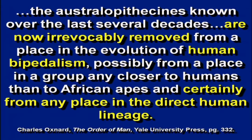And although an evolutionist expert in this field, he said, the Australopithecines known over the last several decades are now irrevocably removed from a place in the evolution of human bipedalism, meaning walking upright on two legs in a human fashion, possibly from a place in a group any closer to humans than to African apes, and certainly from any place in the direct human lineage. Now, he's a confirmed evolutionist. He's not saying this because he wants to. He's just saying if we go with the facts, like Joe Friday used to say, just the facts, ma'am. He said if we go with the facts, it's indisputable these have no place in the human lineage. They're nothing but a fourth type of great ape that went extinct, and the anatomy proves it.